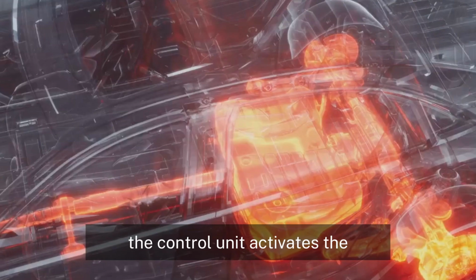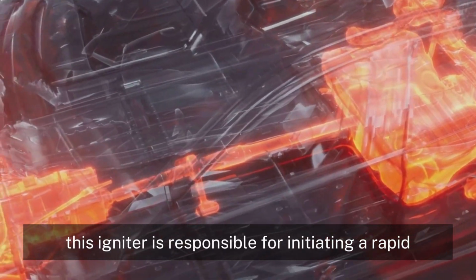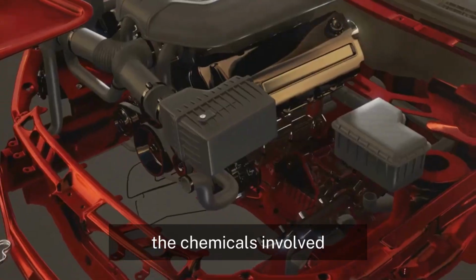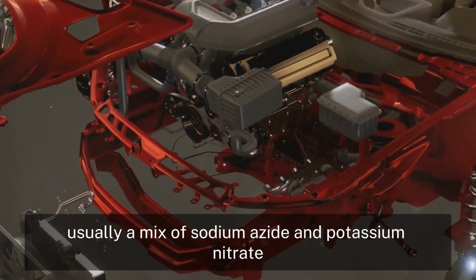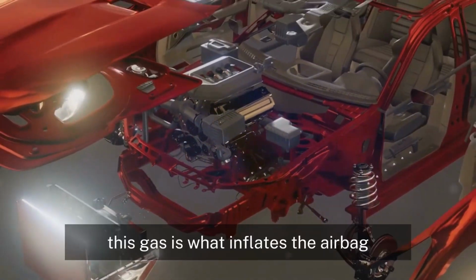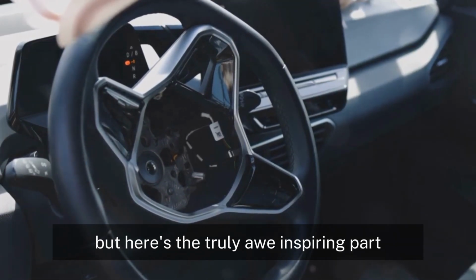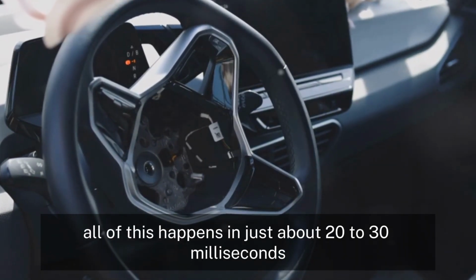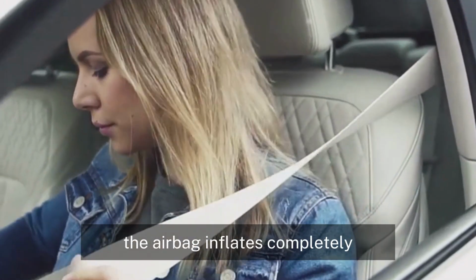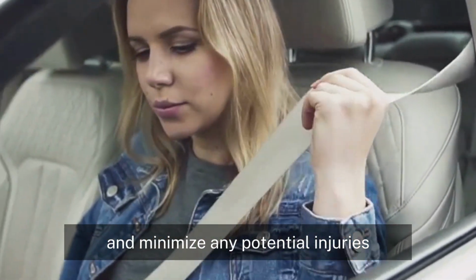The control unit activates the igniter inside the airbag module. This igniter is responsible for initiating a rapid chemical reaction. The chemicals involved, usually a mix of sodium azide and potassium nitrate, react together to produce nitrogen gas. This gas is what inflates the airbag. But here's the truly awe-inspiring part. All of this happens in just about 20 to 30 milliseconds. That's faster than the blink of an eye. The airbag inflates completely, ready to cushion you from the impact and minimize any potential injuries.